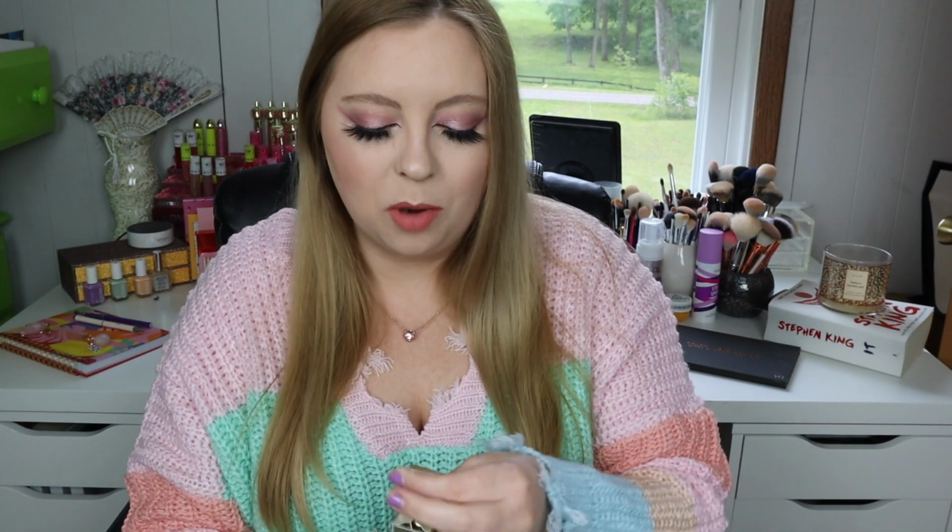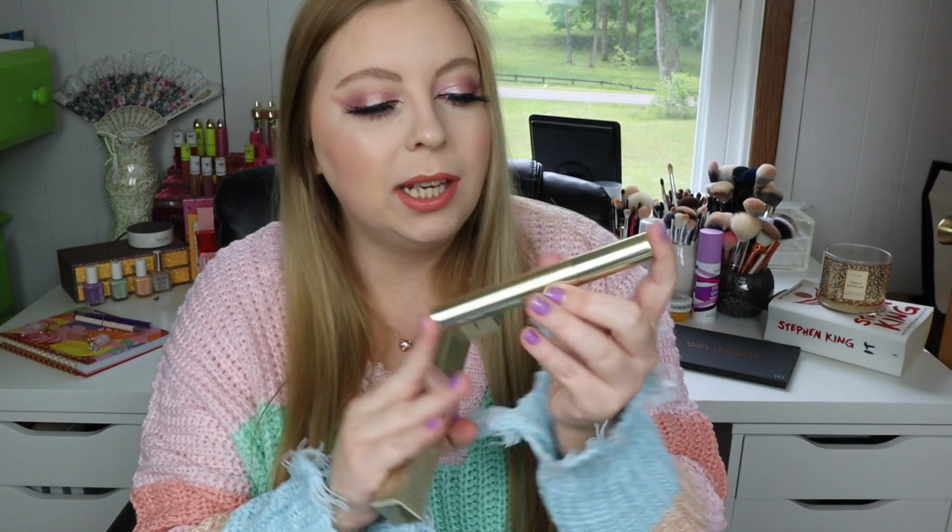So extremely excited to try this product out. It's in the shade black, just beautiful gold packaging here. Nothing too crazy. I'm not going to open it yet. I'm almost done with my other mascara, so this is going to be one that I'm going to grab first. Even though I have a drawer full of mascaras I have not even opened yet, this is the one I'm going with next because that's how excited I am.